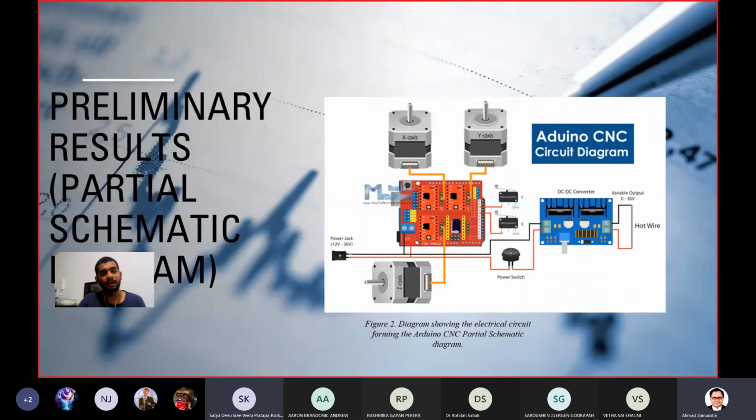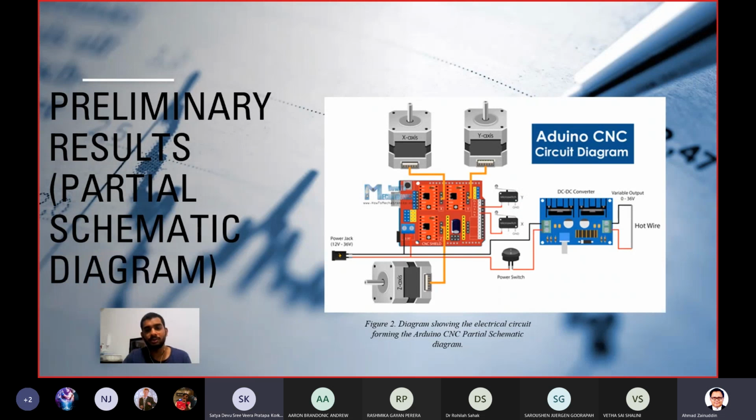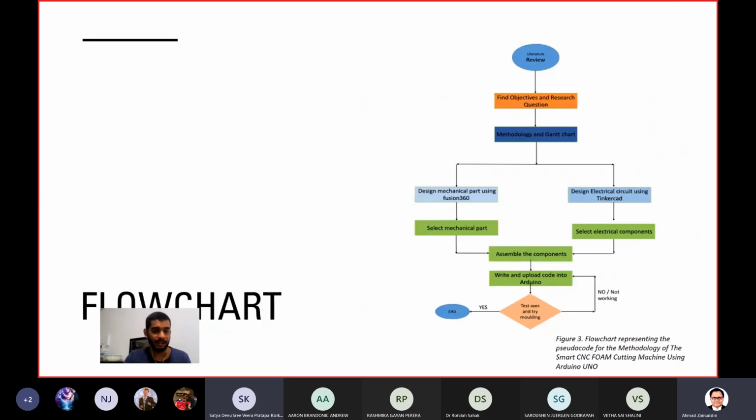This is a partial schematic diagram which shows the CNC shield being placed on the Arduino Uno. This CNC shield will turn the Arduino board into a CNC controller to be able to control those 3 stepper motors, namely those 3 axes. There's the limit switch, the power switch, and the DC to DC converter to regulate the voltage. This is a flow chart.